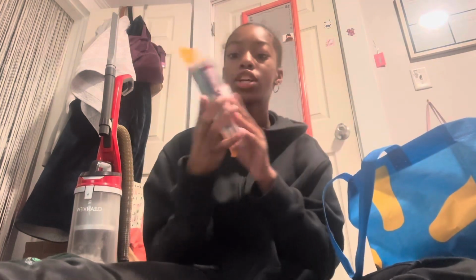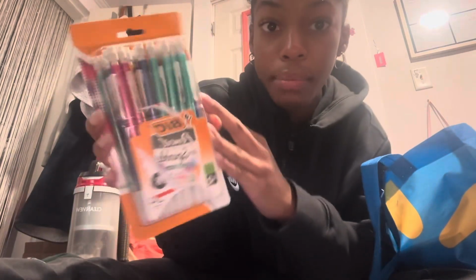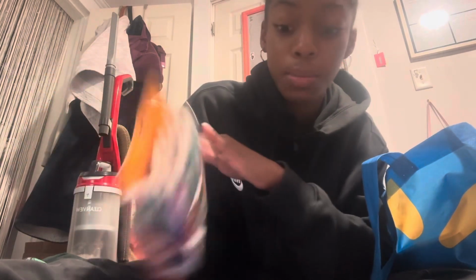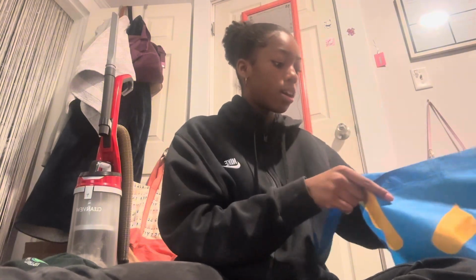Okay, my back to school supplies haul for junior year. First thing I got is a 24 pack of mechanical pencils. Kid you not, I'm gonna take out 3 of these for the year and then the rest of these are gonna disappear. And then next thing I got is 2 packs of these sexy pens.